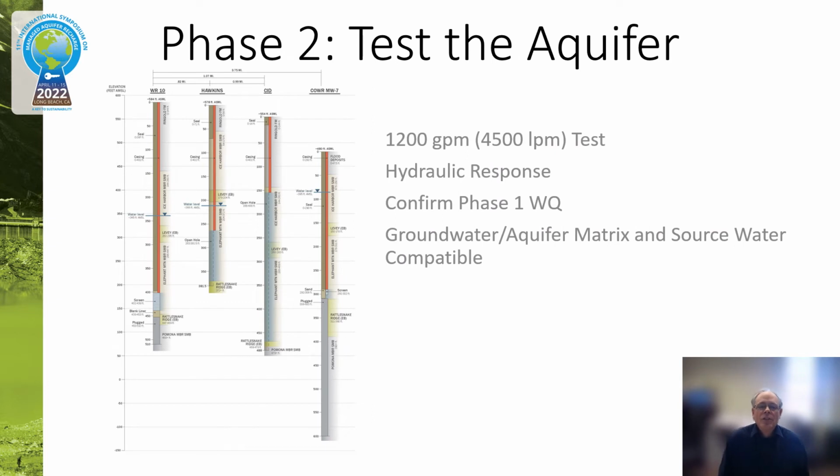That was phase 2, test the aquifer, which through a standard high capacity multi-day pumping test, we wanted to see what the aquifer response looked like. A good aquifer, we know the well is good, find out if the aquifer is good. Need to confirm that phase 1 water quality, because that took us down the that's interesting road. And then finally through pumping at well 10, observing at other wells in the area. Are these waters compatible? Is the source water compatible with the groundwater? Is the source water compatible with the aquifer matrix itself?